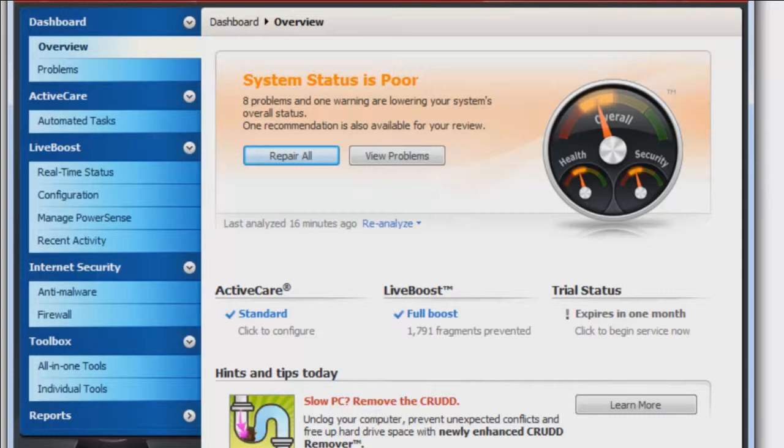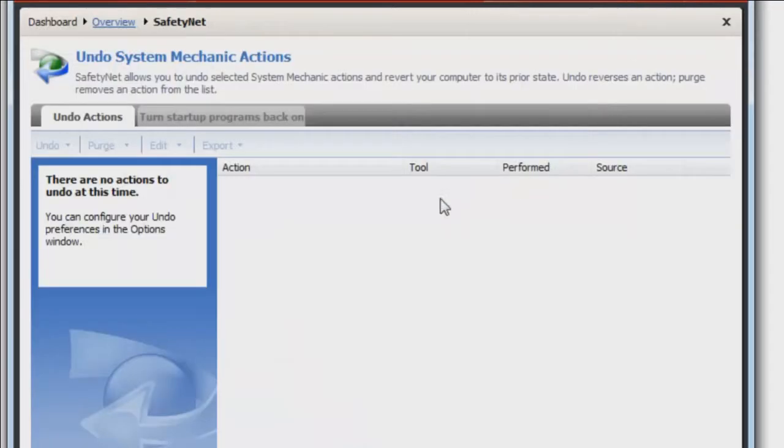And if something does go wrong for whatever reason you're not happy with this, what you're going to do is you're going to go under Safety Net right here. And under Safety Net, you're basically going to be able to go in and uncheck any options. So there's nothing for me to undo at this time. However, what I can do is I can go ahead and just undo like the actions that I just did on there. So it's a really easy way of going back and doing things.